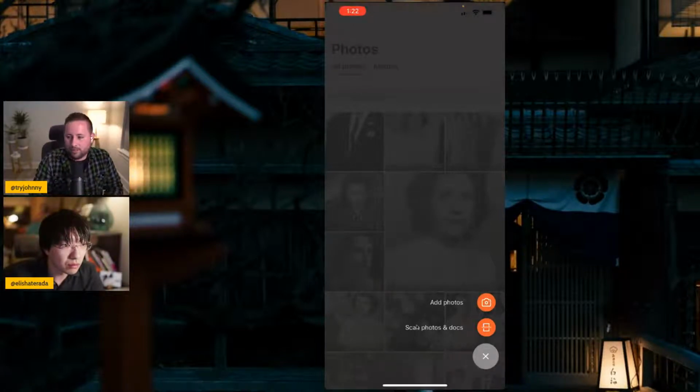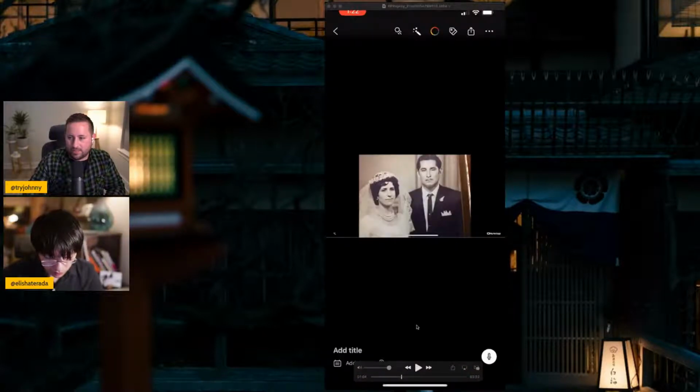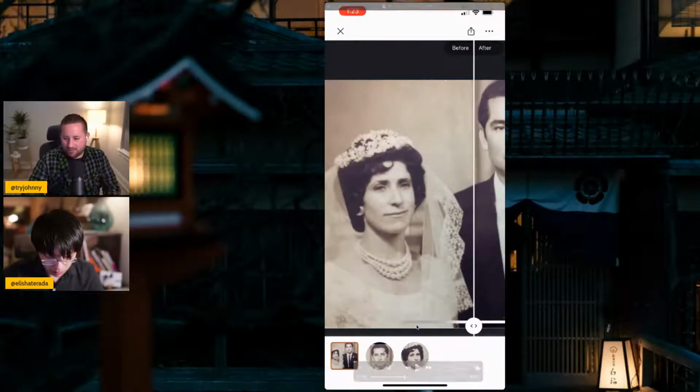And I quickly looked for my grandparents, found some photos, saved it to my library, and then I imported them. So this is an example of one of those photos of my grandfather and grandmother. If I zoom in here, you'll see that this is what Elisha's question was: how does it handle 2 people?